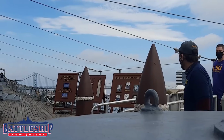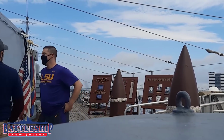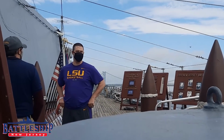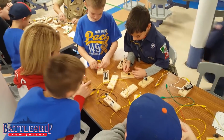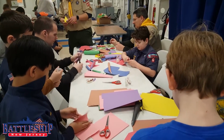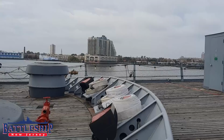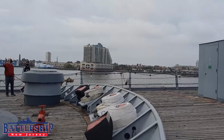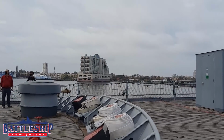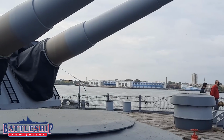So, funding. How are we able to stay open? How do we keep the lights on? Ticket sales. When you come out and visit the ship, when you do an event on the ship, when you take a tour of the ship, your ticket sales go right back into operating the ship. All of these museum ships are nonprofits. So your ticket sales give us the money to keep going. Donations. Just like ticket sales, any donations you make towards the museum, which are tax deductible because we're all nonprofits, that goes into preserving the ship.